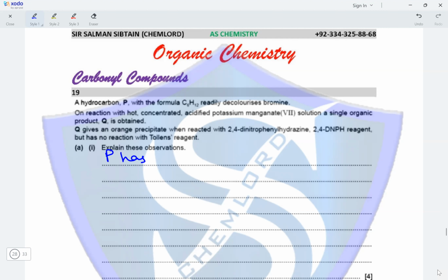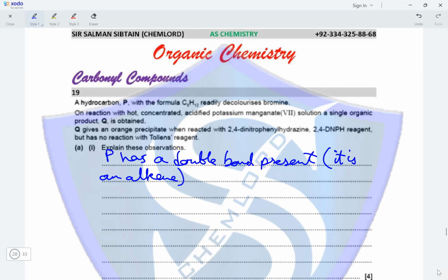P has a double bond present. In other words, it is an alkene. So, this is what we can get from the first observation. Next, on reaction with hot concentrated acidified potassium manganate(VII) solution, a single organic product Q is obtained.